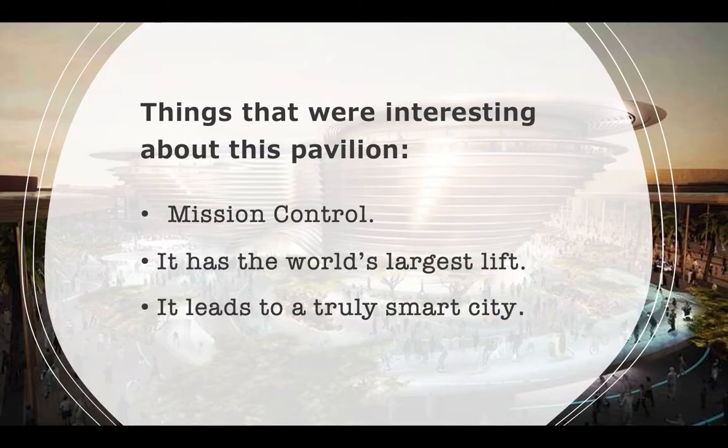So the things that were interesting about this pavilion were its mission control. It has the world's largest lift and it leads to a truly smart city.